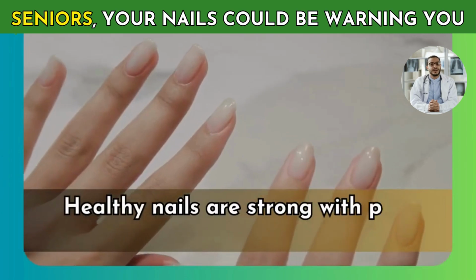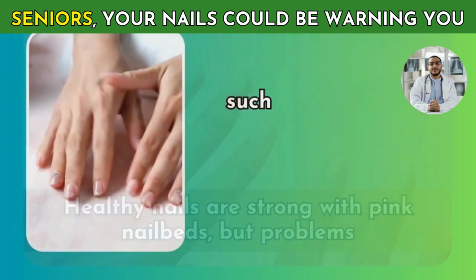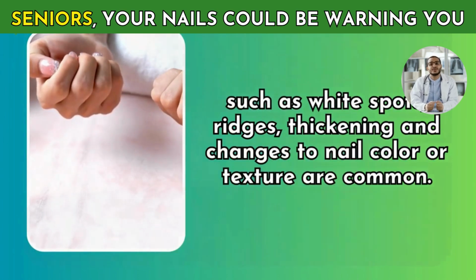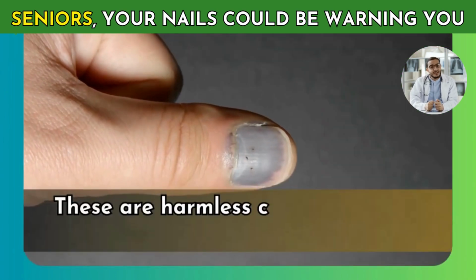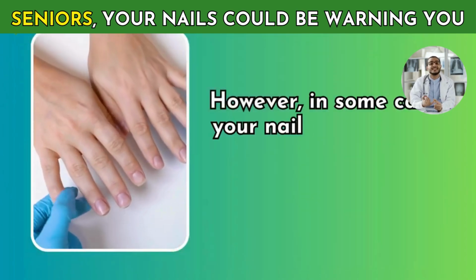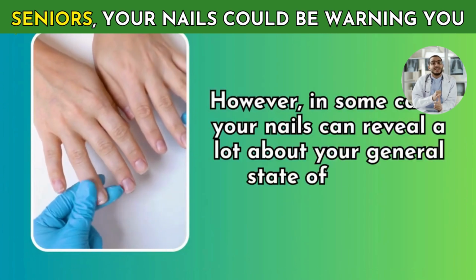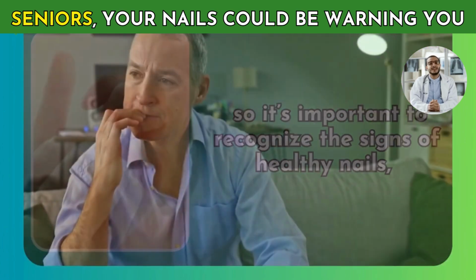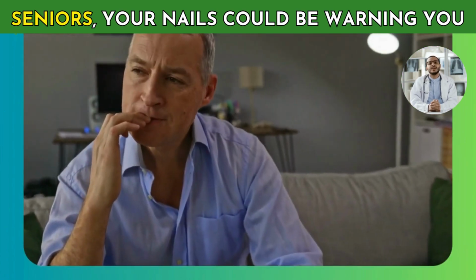Healthy nails are strong with pink nails, but problems such as white spots, ridges, thickening, and changes to nail color or texture are common. Most of the time, these are harmless changes due to lifestyle or to a nail injury. However, in some cases your nails can reveal a lot about your general state of health, so it's important to recognize the signs of healthy nails as well as abnormalities that could indicate a medical problem.